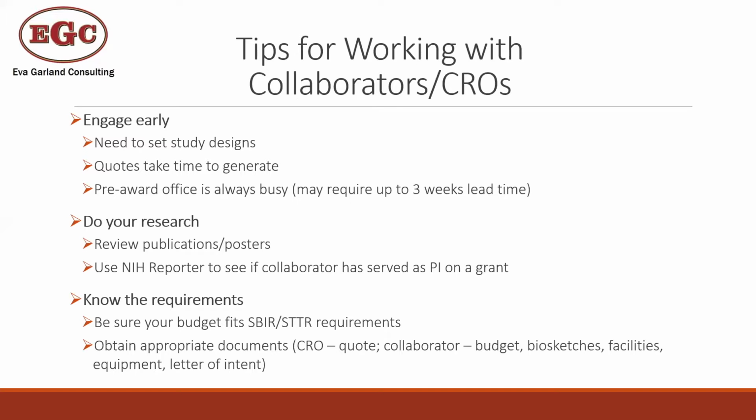And remember, this takes time to get set up, and also for either a subaward to get a budget done or a CRO to get a quote done. It still takes time for them to get this in place and figure it out. So we always like to start these several weeks out to engage these people so that you can have these discussions and they can start working on their numbers.